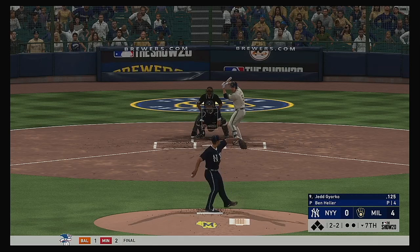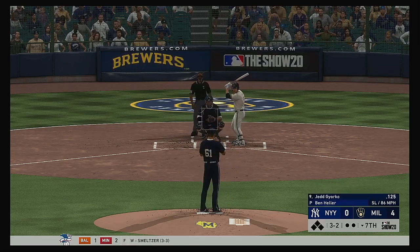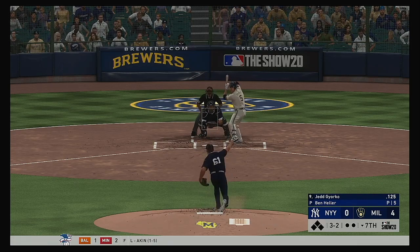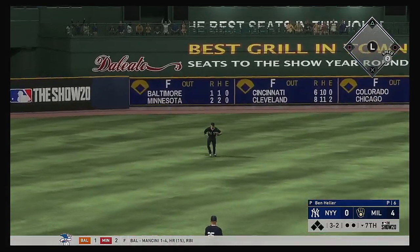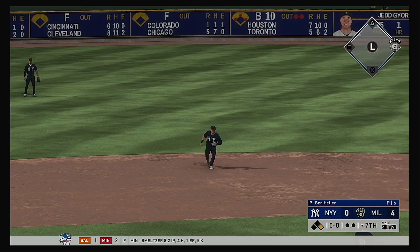And the pitch. Outside and a full count, 3-2. It'd be great right here if he was able to work himself on base. You got the leadoff hitter on deck, and you know the middle of the order's coming up right behind him. A leap, but he can't bring it down. Base hit.